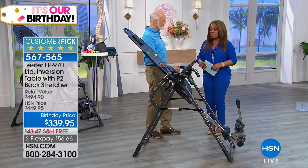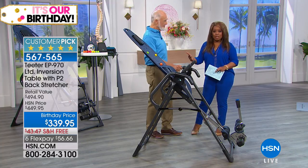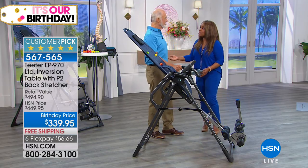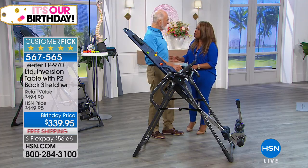There are a couple of things that we want to do. Roger's going to be walking us through. He's going to even be demonstrating inverting. And remember, you don't have to go to full inversion. But one of the reasons why you're here is because it's our birthday month, and we're including the P2 back stretcher. Tell me a little bit about that.